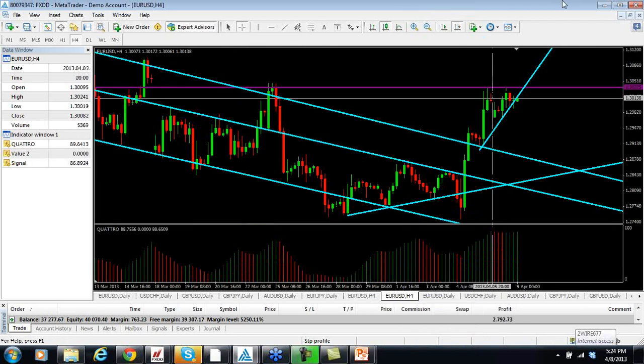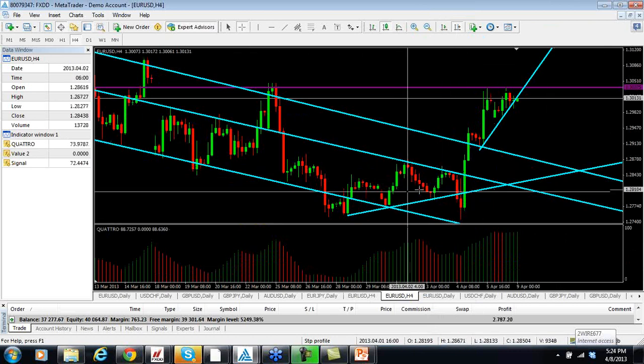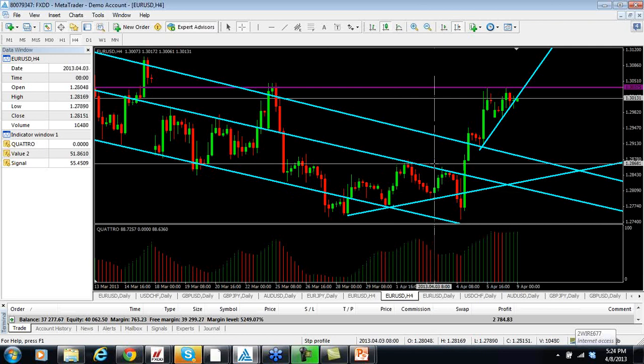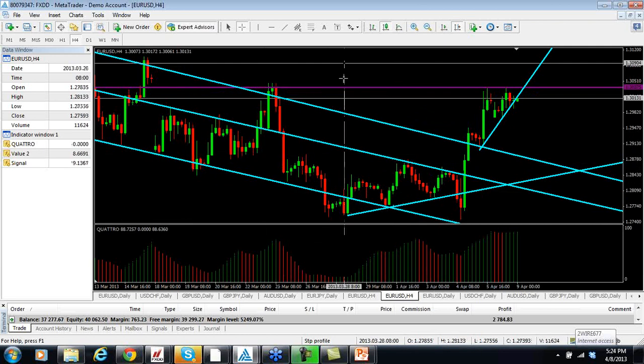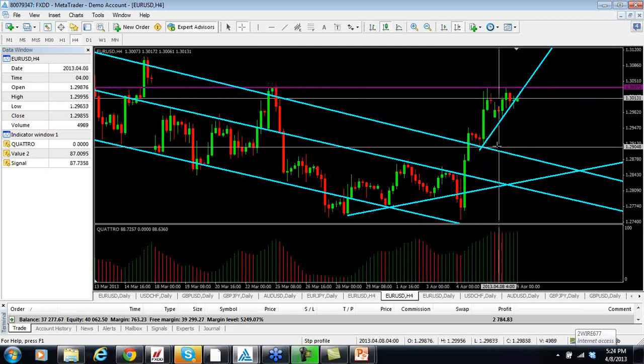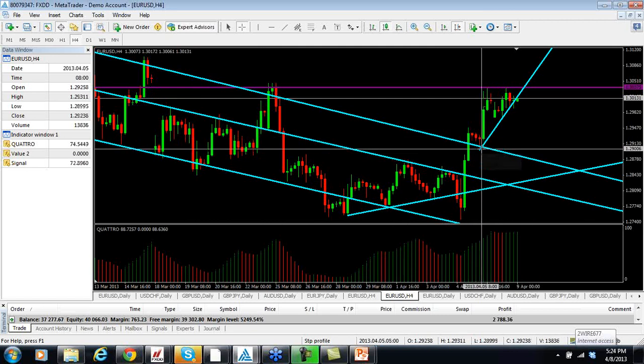All right, let's take a look at our FxEdge Quattro. You can see I've got all sorts of stuff on this FxEdge Quattro. Initially, guys, we had a channel that we were inside of. I was hoping for a bounce off of it again, and we did. We got a bounce off of it right down here, actually. We bounced, gave us a nice reversal candle here.